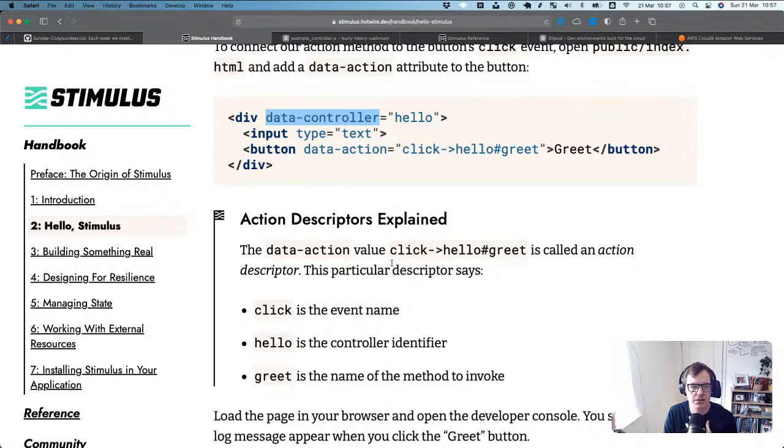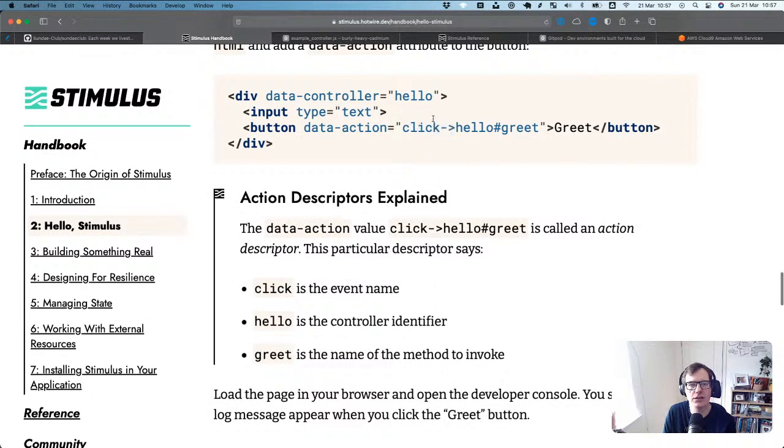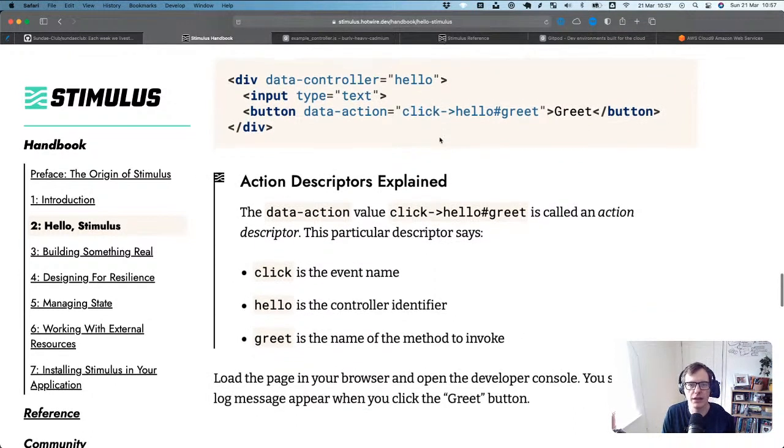This particular descriptor says click is the event name, hello is the controller identifier, and greet is the name of the method to invoke. So this kind of syntax will be familiar if you're used to the controller action syntax in Rails, where this is the controller name and then this is the action. You would see that maybe in your logs, or anywhere where you're trying to indicate, hey, it's this controller, this action. And then this part here, I think, is a bit of Stimulus specific stuff, where click is the event name. So I'm assuming we just handle all default event handlers from the browser.